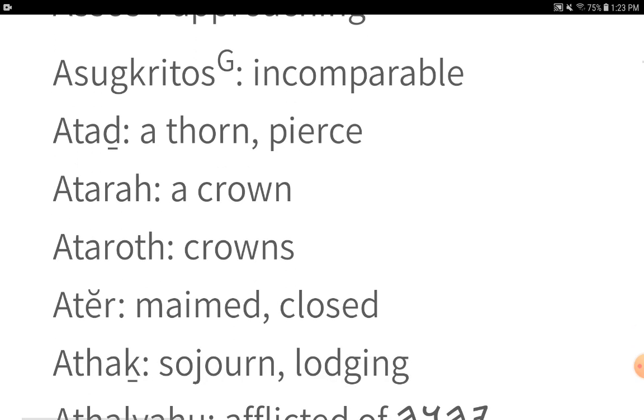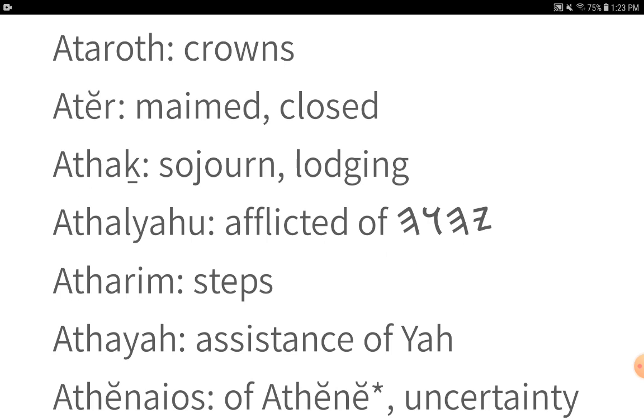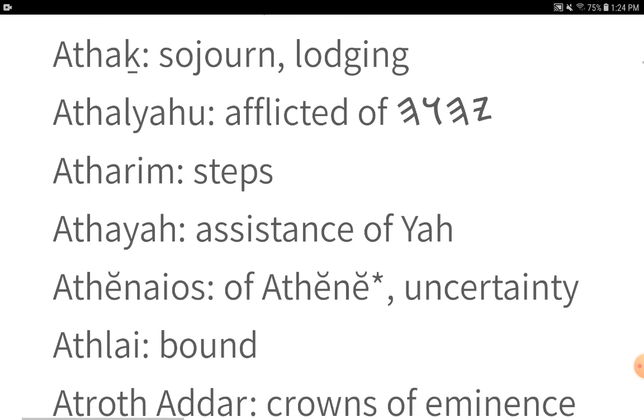Cabal Sugkritos with Sky G, comma, and comparable. Cabal Tad with a funny D, comma, a thorn, semicolon, pierce. Cabal Atara, comma, a crown. Cabal Adaroth, comma, crowns. Cabal Ader with a funky E, comma, maimed, comma, closed. Cabal Athak with a funky K, comma, sojourn, semicolon, lodging.